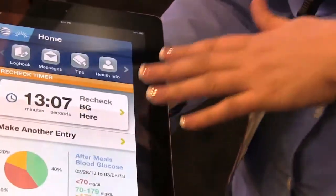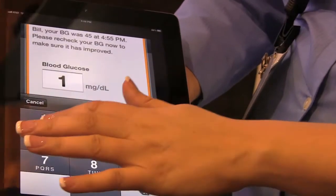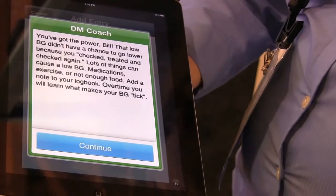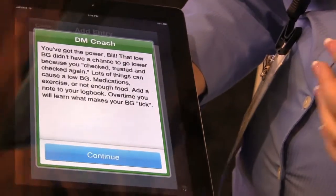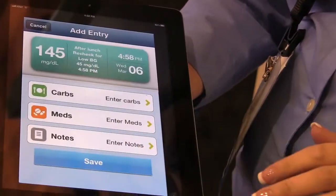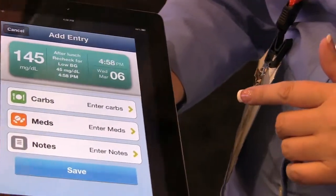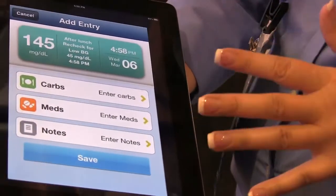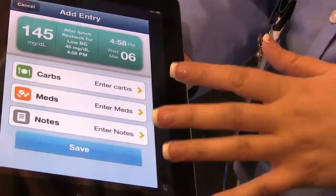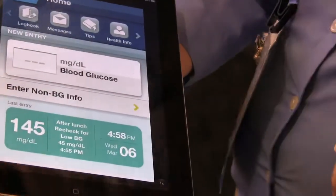We'll go ahead and just say that we've made it to our recheck. So we'll go ahead and recheck. I got up to 145 now, let's say. Continue. Immediate coaching and feedback coming back to me, telling me I've done a great job, I've corrected things. Moving on. I can enter my carbs, I can enter my meds, and most importantly, if I want to, I can make notes explaining what I did, what's going on in my life, why I had this low or this high or a medium, what's unusual going on. All kinds of options there. Go ahead and save it. And there we see our latest one entered was 145.